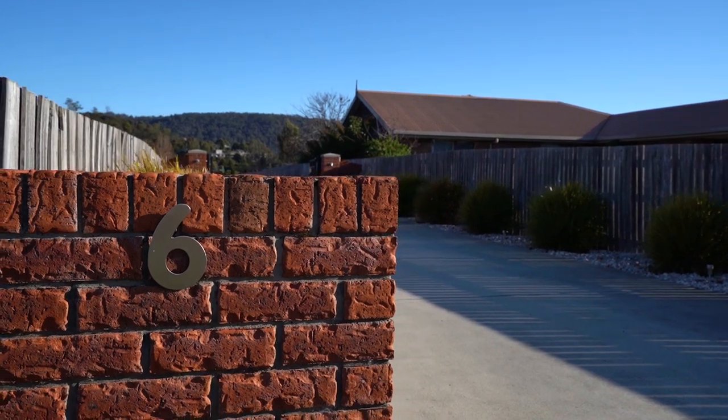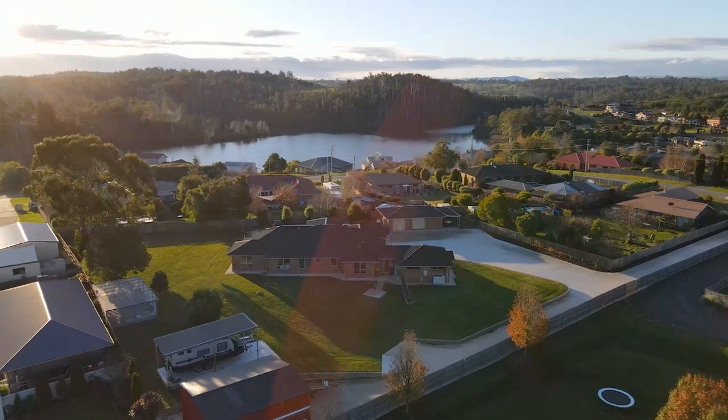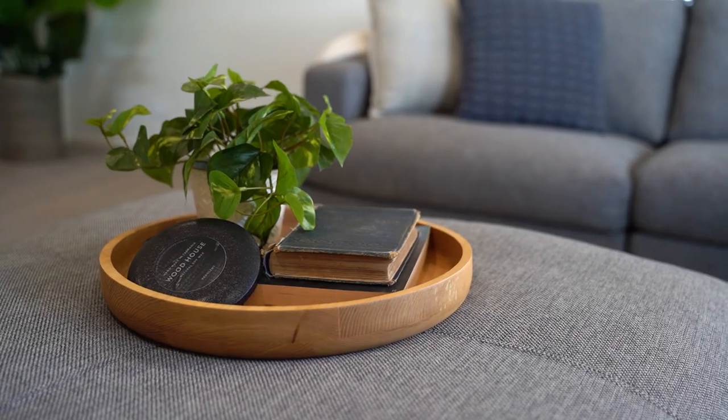Today we're coming to you from 6 Baker Court here in Blackstone Heights. And it's every so often I get the privilege to talk about the lifestyle of this area. Being an ex-resident of Blackstone Heights, this property is simply superb. It's been freshly updated. The owners have been here for a number of years.